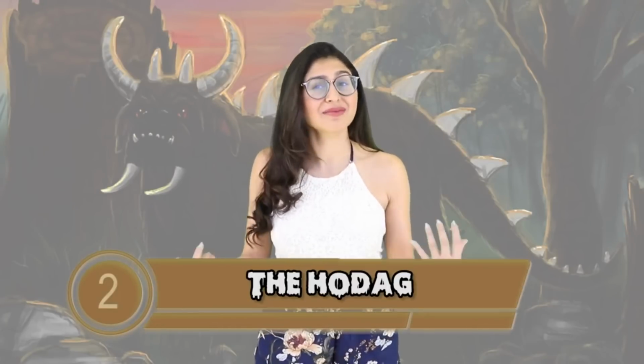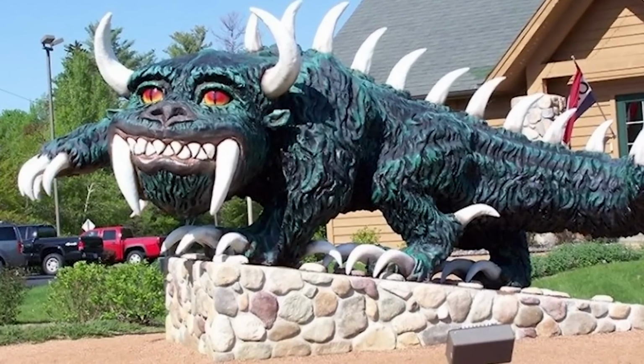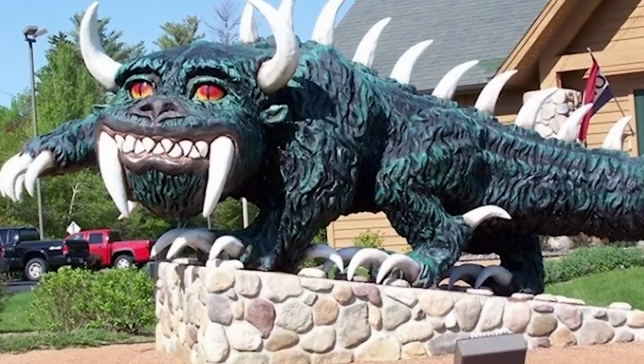Now at number 2 is the Hodag. Now this one came from Wisconsin folklore and is meant to be a small but fierce animal, quite like myself. Found in forests and caves alike, according to an 1893 newspaper report, it was said to have the head of a frog, the face of a giant elephant, short legs with huge claws, the back of a dinosaur, and a spear-headed tail.